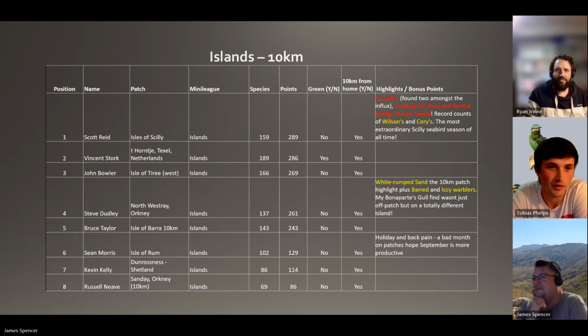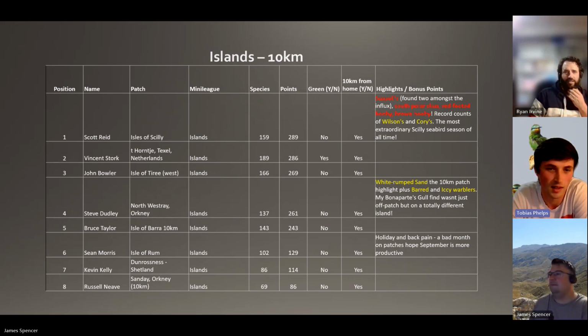Vince Stork in the Netherlands, 286 points. It's pretty close. 189 species. John Bowler on Tiree, 269, and Steve Dudley in North Ronaldsay, Westray, with Barred Warbler and some Icterine Warblers, Bonaparte's Gull. I think there's going to be quite a bit of change in this.